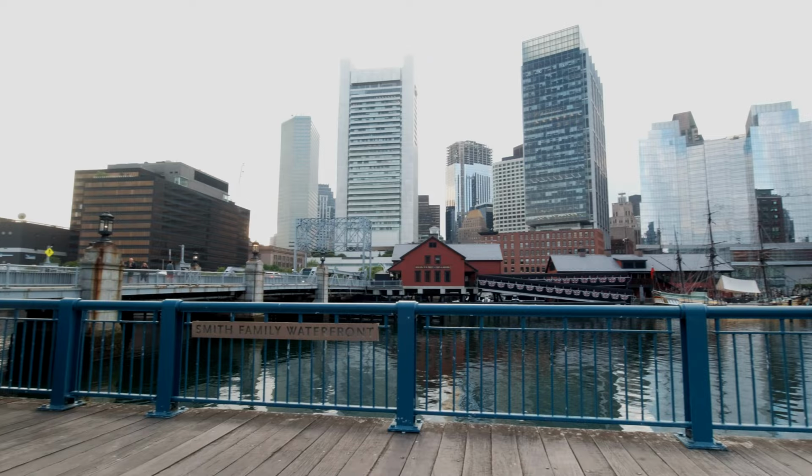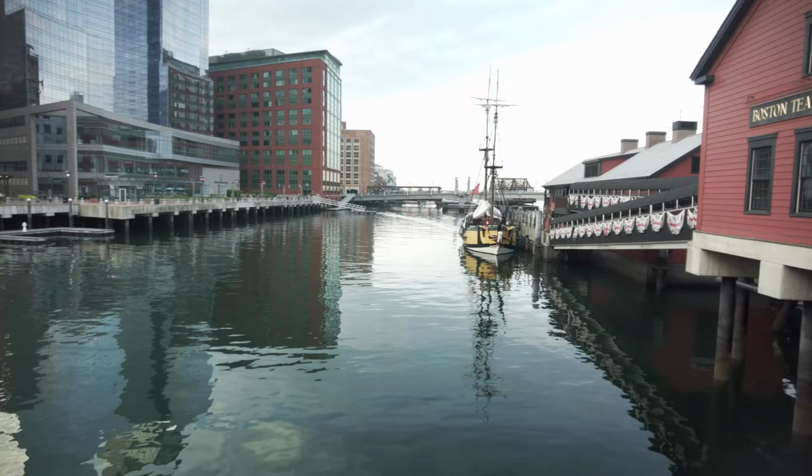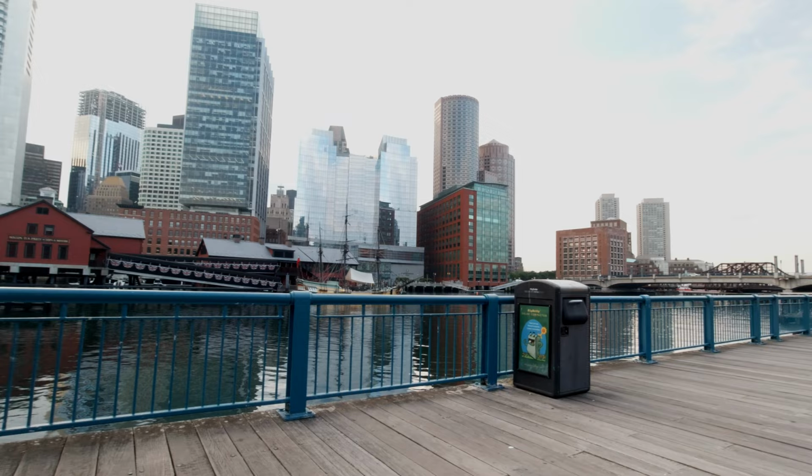The museum is located right across from the Smith Family Waterfront, right in Seaport. It's actually a very pretty area of Boston. Definitely worth just wandering through it, if nothing else. Seaport also offers a spectacular view of the cityscape, one that in itself is worth the trip. So check it out.